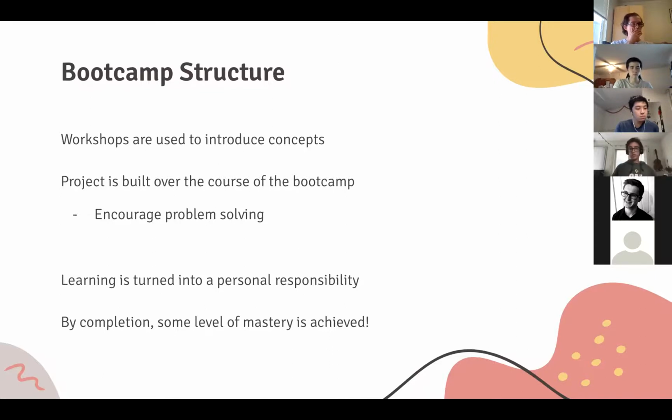We started with HTML, CSS, and then added some client-side JavaScript, and then some Node APIs, database stuff with Mongo, and then a React front end. So working through that whole flow with the workshops really lets people integrate their learnings into a project. And this structure is really based around the mastery model of learning, where you only move on after you understand whatever you're supposed to understand. And in our case, that's more about the ability to implement.